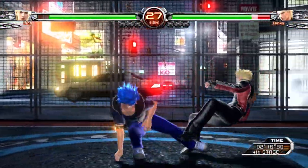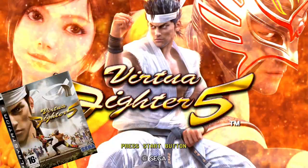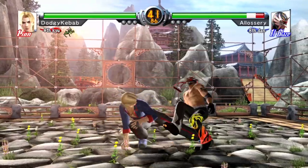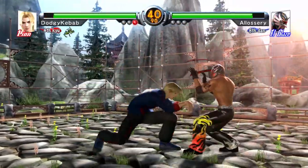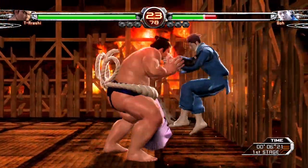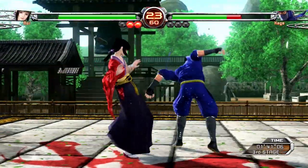Now, why would you want the digital version of Final Showdown over the disc version of the vanilla Virtua Fighter 5, although the vanilla game does have the brilliant quest mode where you can go around the different arcades and play against AI that's based on data gathered from real Japanese Virtua Fighter players. In the Final Showdown version, the graphics, lighting and animation has all been improved. Plus, you have two new characters to play as.